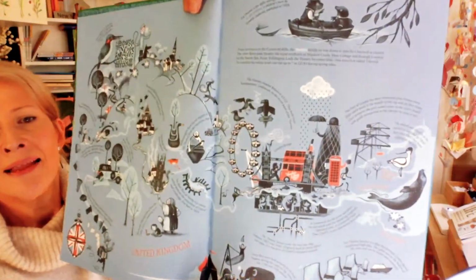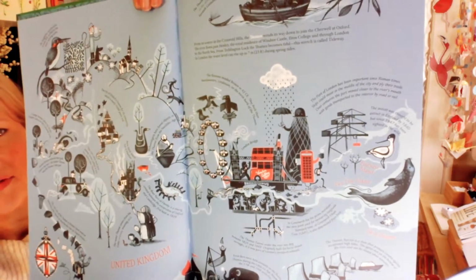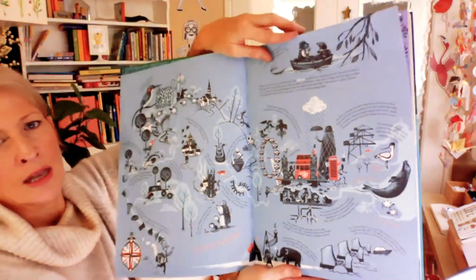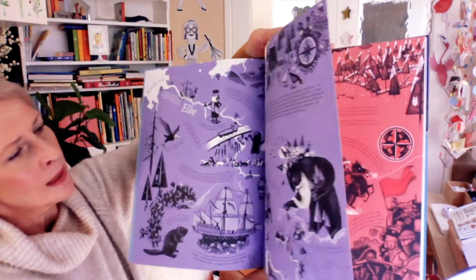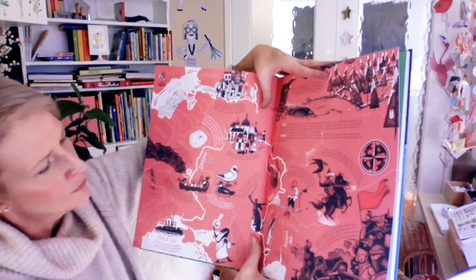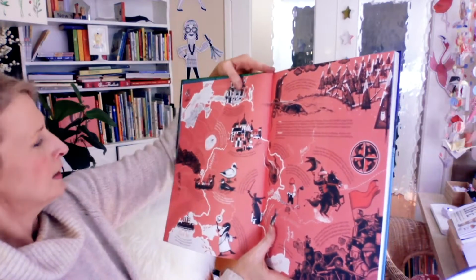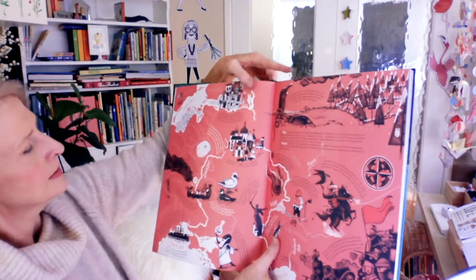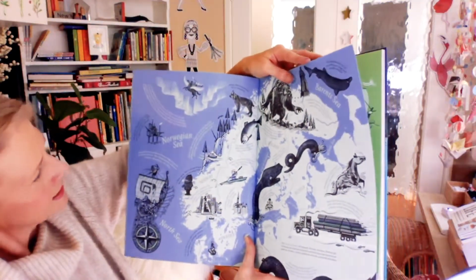And look at the design of this book. Can you even believe how beautifully crafted? Genius, genius. Love it to bits. Here's the Elbe in Germany, crossing into Poland. Here we cover the Volga River. And I don't know how to pronounce that, Dnieper? The Kama, the Barents Sea, Norwegian Sea.